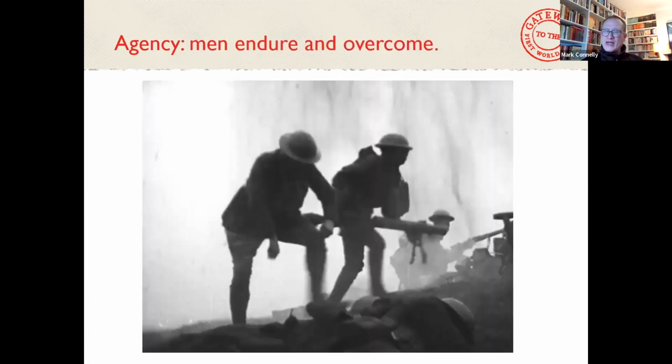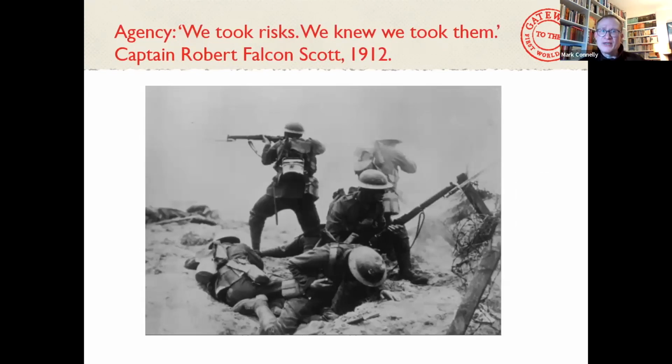Men endure and overcome. So here are the Canadian soldiers going up the Bellevue Spur as part of the assault on Passchendaele. So there is agony, there is the need to endure, but these men meet that challenge. And they do so like Captain Scott in his diary. Remember, Scott's words permeate this Edwardian and Georgian society, and it's still there after the war. So as he says in one of his last diary entries, we took risks. We knew we took them. We do not blame others. We took the risk. We took our part. We accept what fate chucks at us.